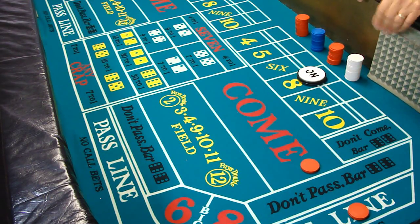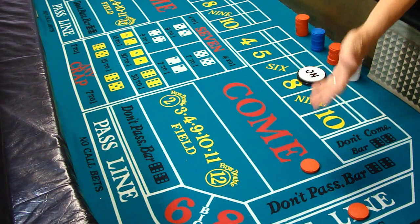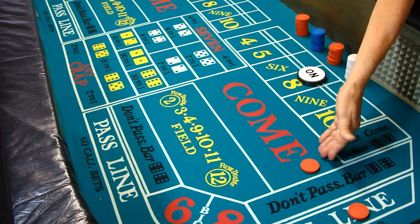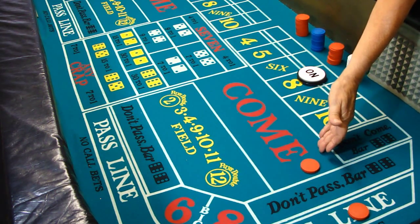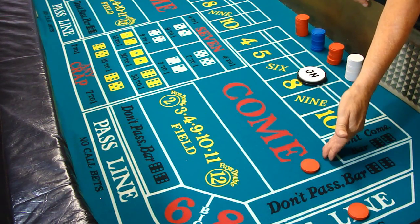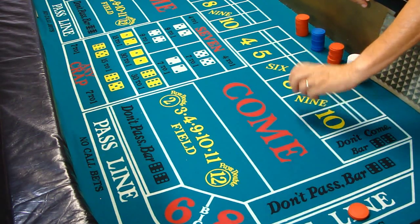The dice roll, and they roll, let's say, a 5. What will happen is the same rules as a pass line bet. If they had thrown 7 or 11, you would have won this bet, even though everybody else with a 7 would have lost their bets on the pass line in the field and everywhere. You would have won because 7, 11, you win. 2, 3, or 12, you would have lost.